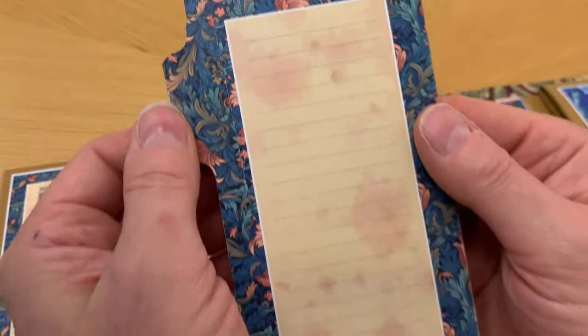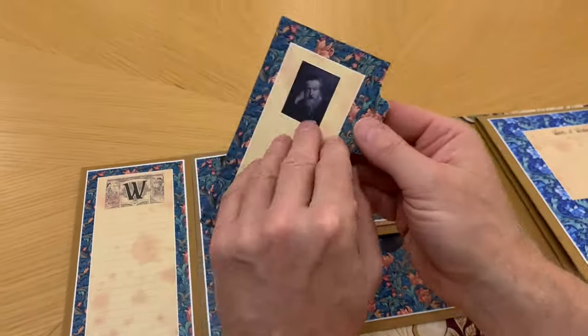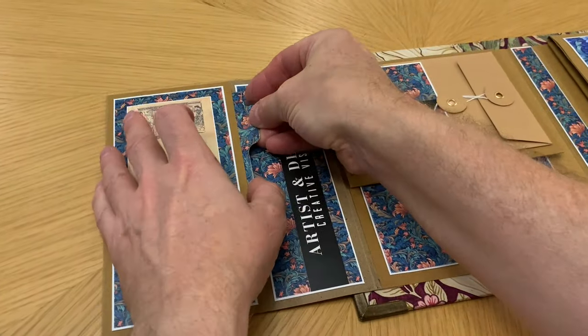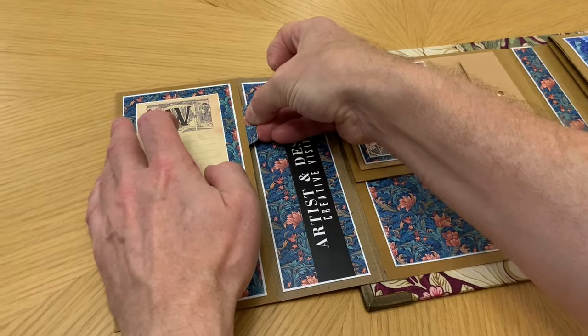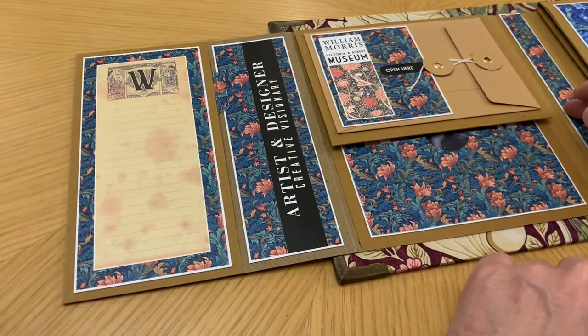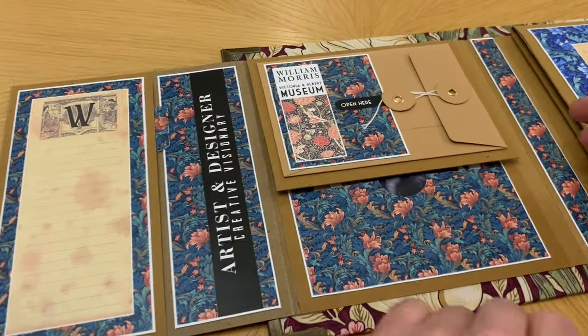Look at that. And I like the fact there are places to write everywhere or stick little pictures. I've tried to make it so you can actually tuck more paperwork in there, if you want. You see, that also disappears. You just see it as being an overall pattern. So what does that say? Artist and designer, creative visionary. Love it. Because on the other side, it says something else, which you'll see.